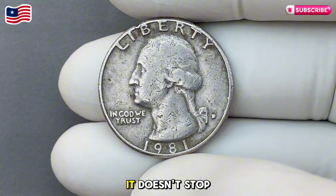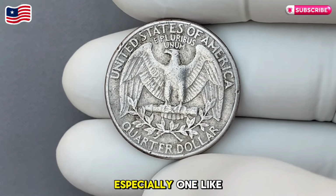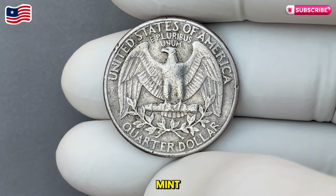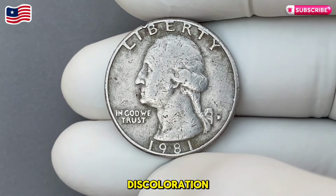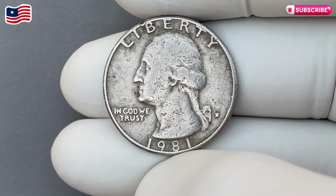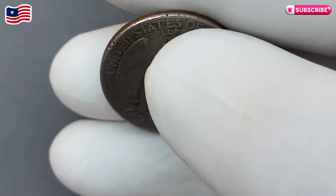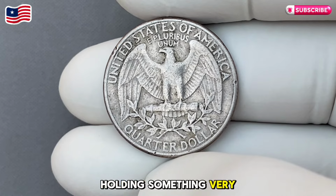But wait, it doesn't stop at errors. What truly elevates the value of any coin, especially one like the 1981 quarter, is condition. Coins that have been kept untouched, straight from the mint or proof sets, with no scratches, marks, or discoloration, can earn a professional grade of MS-67 or even MS-68. These are called mint state coins, and they represent the absolute best of the best. Combine mint condition with a rare error, and now you're holding something very special.